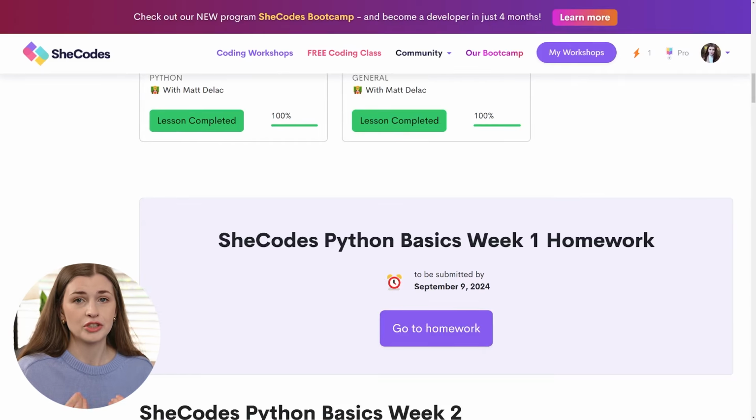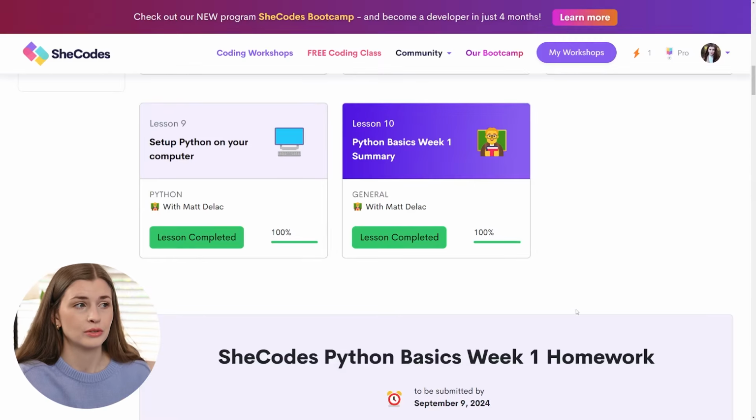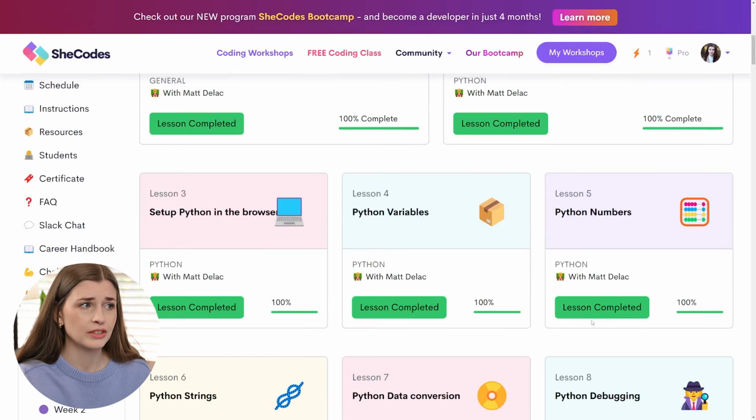That's the biggest thing with SheCodes that I actually appreciate is there is actual homework due on specific dates. Like I have to turn this in by September 9th, 2024, right? So you can get extensions too, I will say, but this is basically the structure.